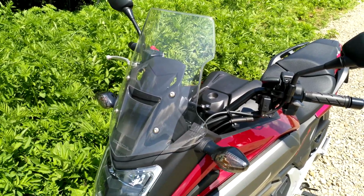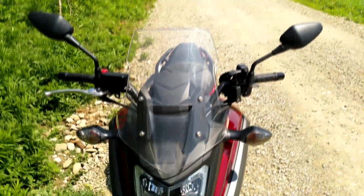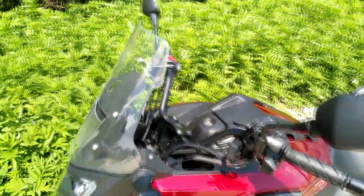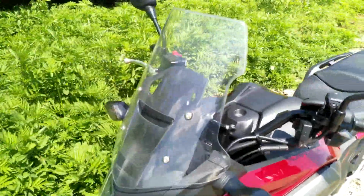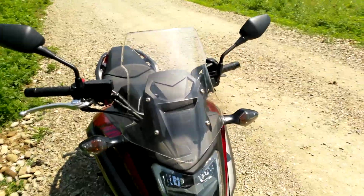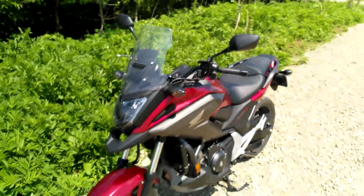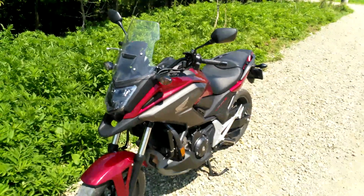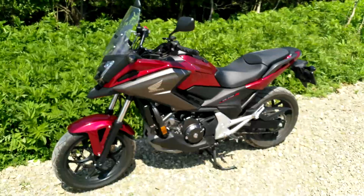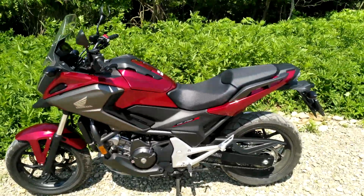Then the windshield, zero protection from wind. I can confirm. So no protection from wind. It looks like you are without it. There is one Puig version, bigger, taller, wider. I haven't tested it, so I cannot speak about it. But this one, it's just zero protection from wind.